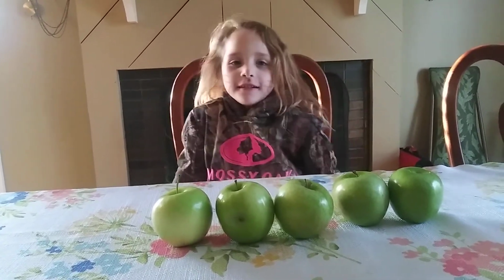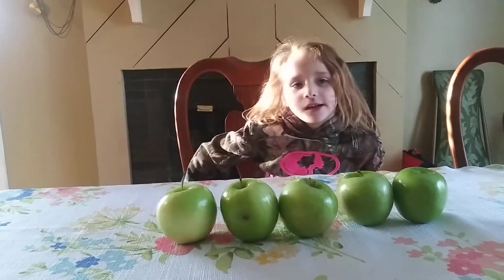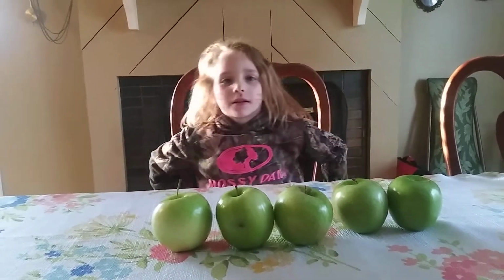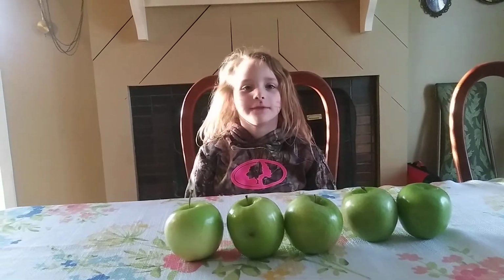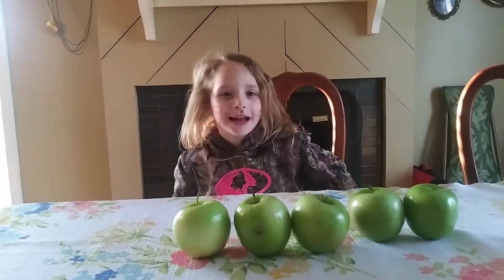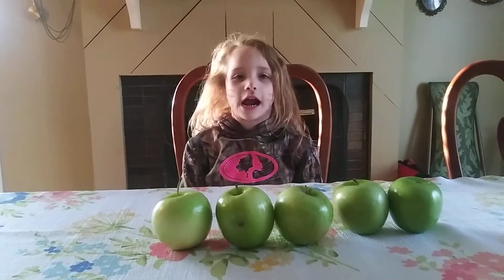Where do apples come from? Trees and farms. So if I want to get an apple, where can I go get an apple from? You could go to your garden and find a tree with apples, or you could go to the farm and find some. And where else can you get apples? From the store.